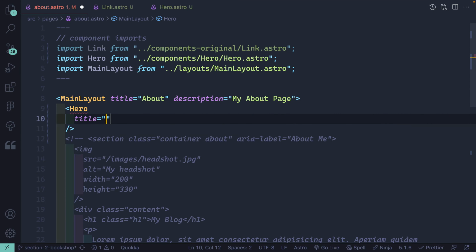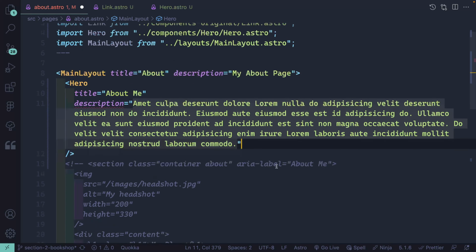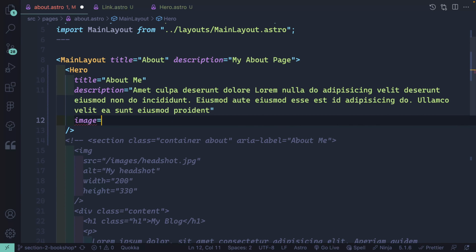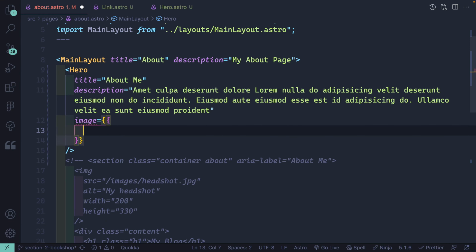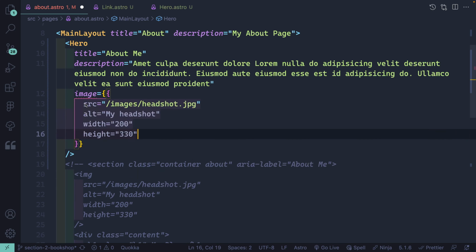So I need my title. We'll call this About Me. I need description. And I'll just paste in some lorem ipsum since that's all it was to start with. Maybe let's cut this back just a touch. But next I'll need my image. And this is an object, so I can just wrap it like that. And I should be able to grab all of this and just drop this in here.